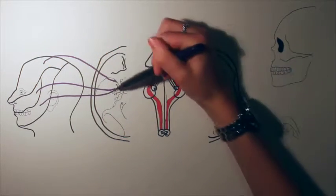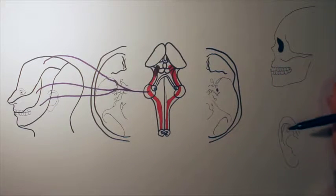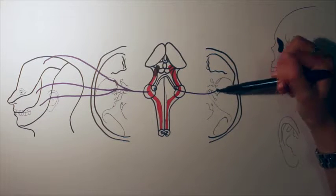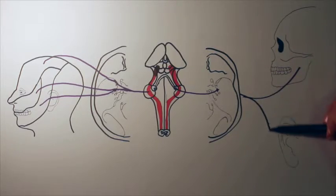The 3 branches converge at the pons and go to the trigeminal nuclei in the brainstem. The motor portion of the mandibular branch originates in the motor aspect of the nuclei and enters the cranium via the foramen ovale. This then innervates the muscles of mastication and the tensor tympani of the middle ear.